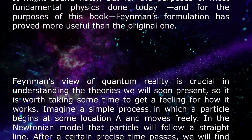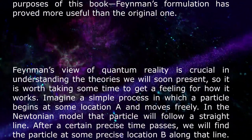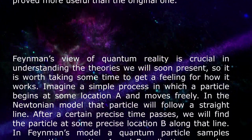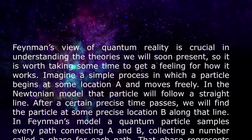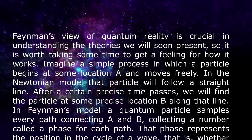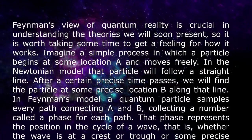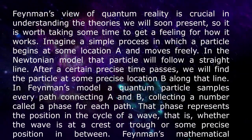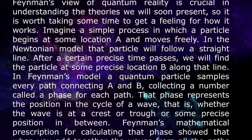Feynman's view of quantum reality is crucial in understanding the theories we will soon present, so it is worth taking some time to get a feeling for how it works. Imagine a simple process in which a particle begins at some location A and moves freely. In the Newtonian model, that particle will follow a straight line. After a certain precise time passes, we will find the particle at some precise location B along that line.